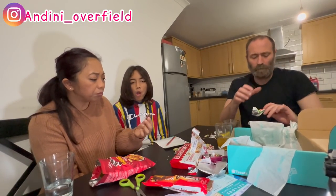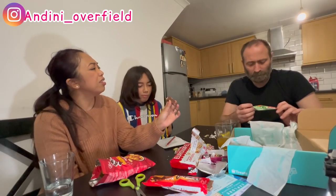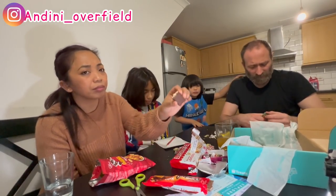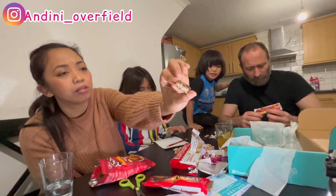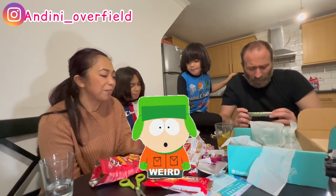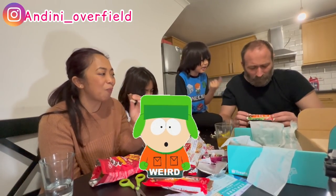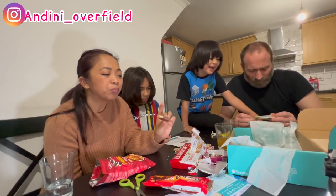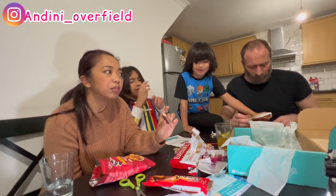Come on. I don't like it. Okay, what is it? It's biscuit inside, no? No, it's like a fudgy type. I need to eat this too. Weird! Oh, it's like minty, what the heck? It's weird. So it's not unique, Danny. It is too unique for me. Yeah, way too unique.